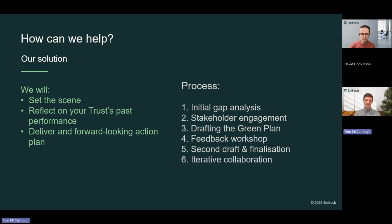This process will produce a document that will not only meet that regulatory requirement, but will become a really powerful tool for the trust to use to engage stakeholders, drive progress towards those green initiatives, and demonstrate leadership in sustainable healthcare.